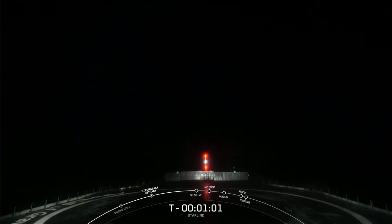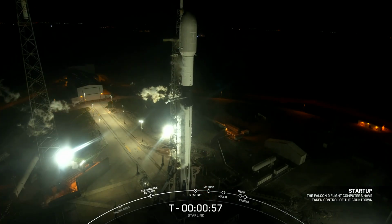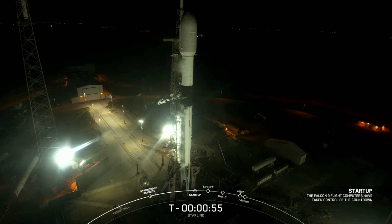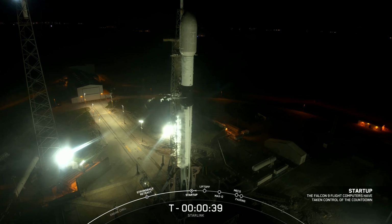Falcon 9 is in startup. And as you just heard the callout, Falcon 9 is now in startup, meaning that the flight computers have now taken over the launch countdown. In just a few seconds, we should hear our launch director, or LD, give the final go for launch. LD, go for launch. And the launch director has given the final go to proceed for launch. Let's sit back and watch as Falcon 9 takes our 56 Starlink satellites into space.